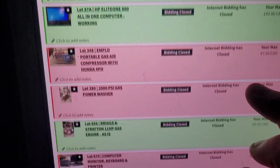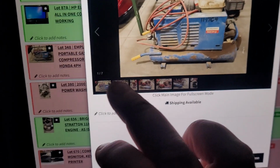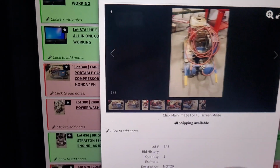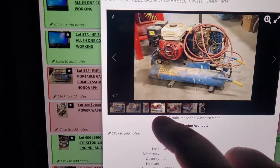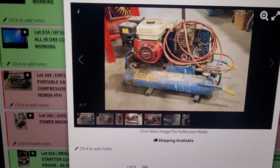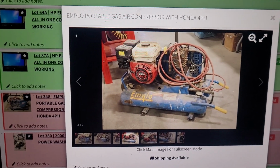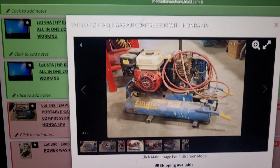So let's just quickly take a look at the stuff I did not get. This is a gas air compressor I was looking at. But there's a lot of risk with air compressors. The engines are normally good, but the pumps normally go out. And you really got to watch out on the actual tanks.